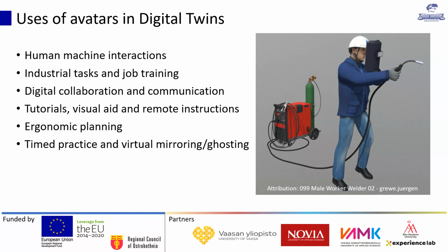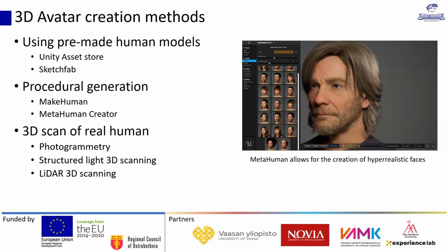You could use avatars for digital collaboration and communication, which I'm sure you've seen in a lot of communication software, where you can see 3D avatars of the users you're talking to. They can be used for tutorials, for visual aids, and remote instructions. They can be used for ergonomic planning, and they can be used for time practice and for virtual mirroring and ghosting. That's again just basically you can use, for example, digital avatars to overlay different tasks you should do in a virtual environment or in an augmented reality environment.